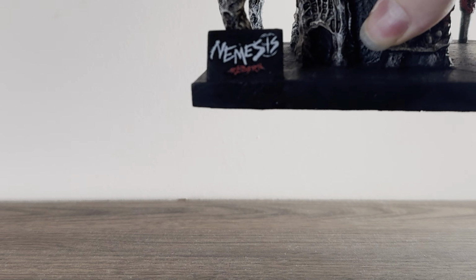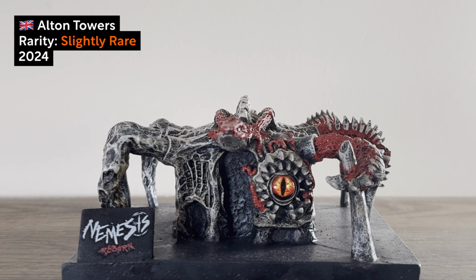Oh, it's wrapped in another piece of thingy. Hang on a minute. Oh, what could it be? Oh, it's the Nemesis creature. So this is just a normal resin that you can buy at Alton Towers, but the reason why I'm putting this is more of a rare item, I guess, is because you can barely buy these. They don't really sell them much.